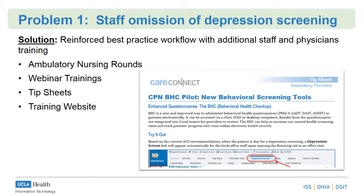To address this, we implemented a training program that included in-person visits to most primary care offices and meeting with the staff and doctors in order to reinforce our best practice workflow. We incorporated depression screening into the ambulatory nursing protocol, and we also built various training materials such as tip sheets, webinars, and a training website.